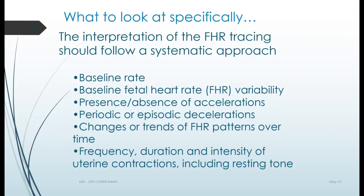So what we're going to learn when we really get into the meat of this is how to evaluate and interpret your fetal monitor strip from a systematic approach. Always start with a baseline fetal heart rate. Where does this hang out most of the time? What is the baseline fetal heart rate variability? Before we're done with this section, you will know exactly what that means and be able to identify that. The presence or absence of accelerations. Accelerations, just like if you accelerate the car, that's an increase. So it's an increase in the baby's heart rate.